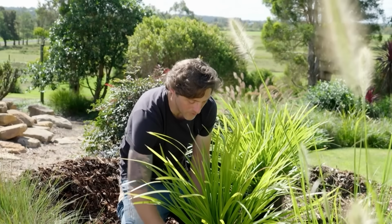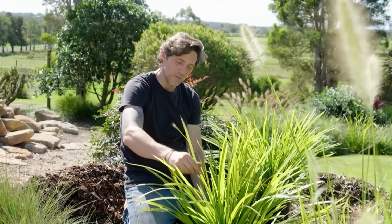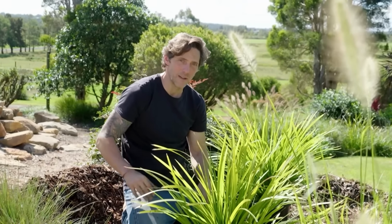There are a lot of Lomandras on the market, but I chose this one because of its foliage colour. It's sort of a limey green which stands out against the rest of the planting. This one also gets a profusion of flowers, absolutely covered in it. The name is Katie Belle, and it's an absolute ripper.